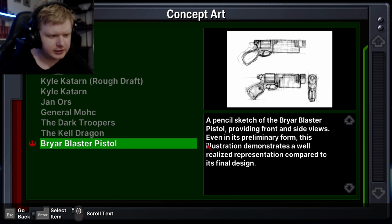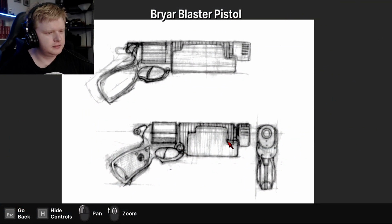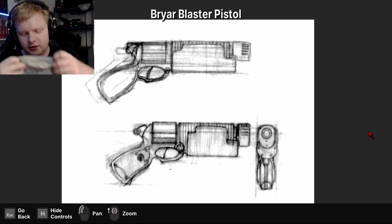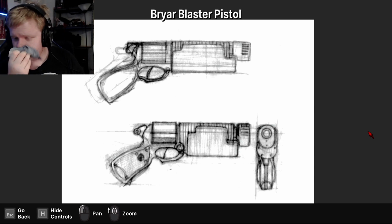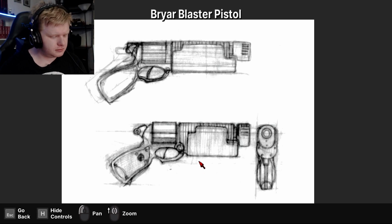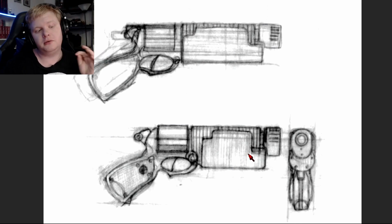A pencil sketch of the Bryar Blaster Pistol provided front and sideways. Even in its preliminary form, this illustration demonstrates a well-realized representation compared to its final design. Alright. We don't have any more of this. So this is the Bryar Pistol. The original Bryar Pistol.